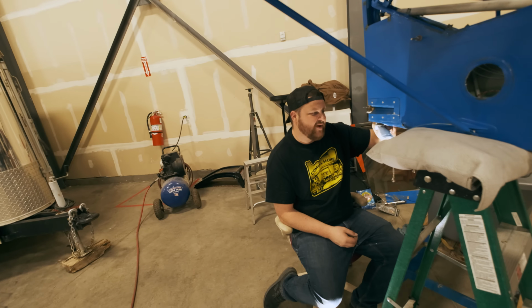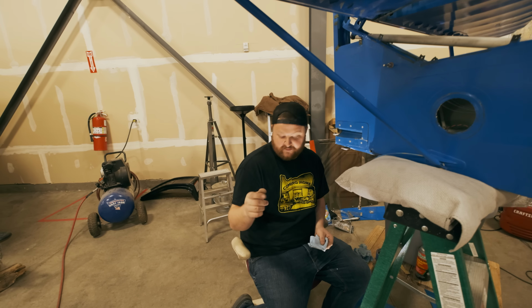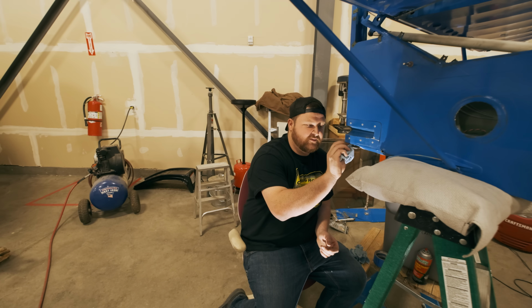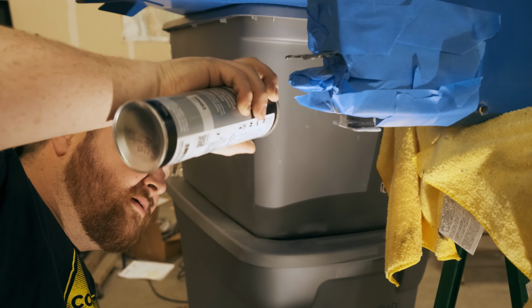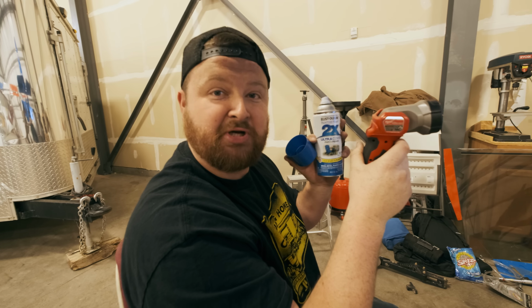Exactly. We're mainly focusing on corrosion prevention. We're trying to make sure that we get this bare metal painted, which we will do right there. All of this aerodynamically is covered up anyways. Yeah, so it'll be good. We're gonna do a couple light coats. That doesn't look half bad, man. Pretty good stuff.